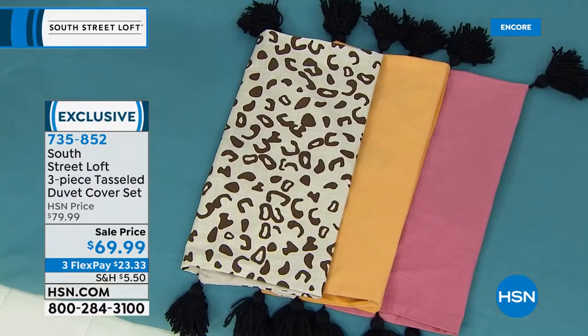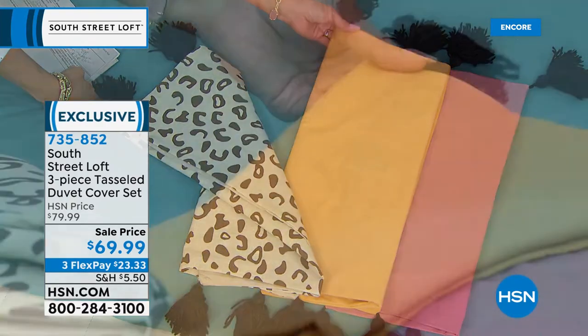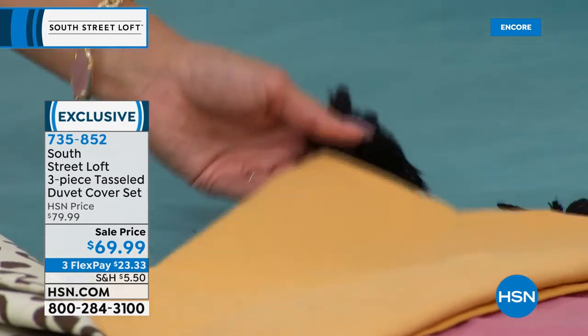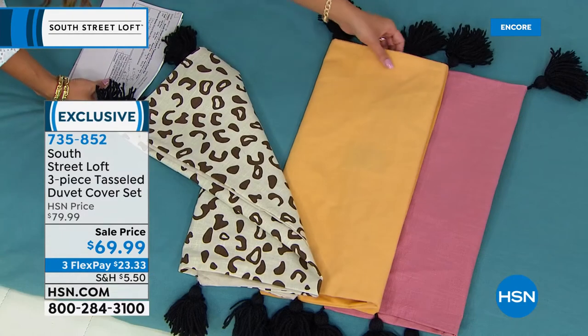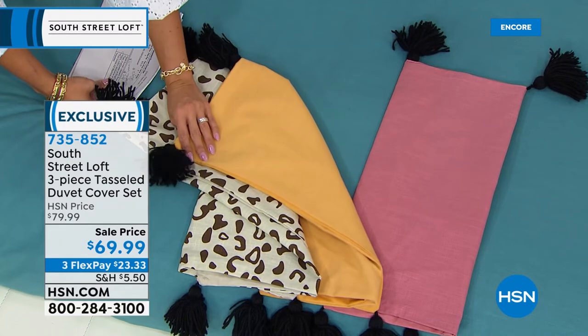Underneath that one, we have it in gold sunset. Look at this. It is like a golden, almost tangerine undertones to that, a true sunset color. And then finally on the end is the rose. So this is new, it's beautiful.